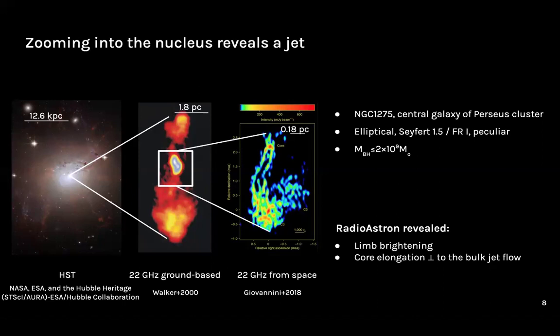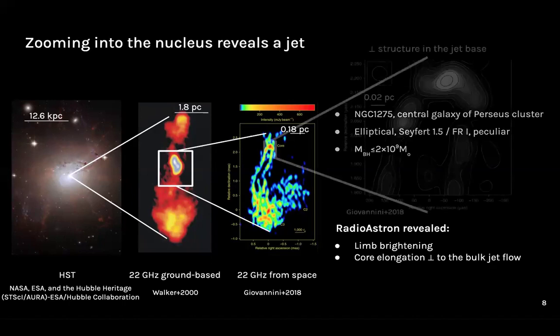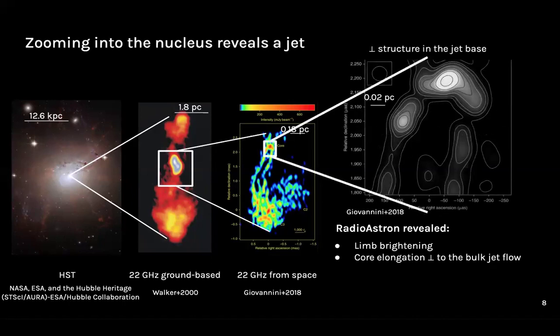And we can see two features. The one feature is this limb brightening, which is basically these two rails here that are in the north-south direction connecting to the central region.